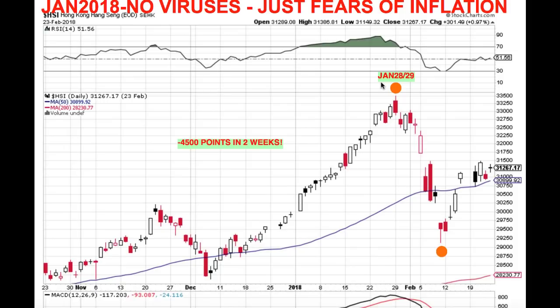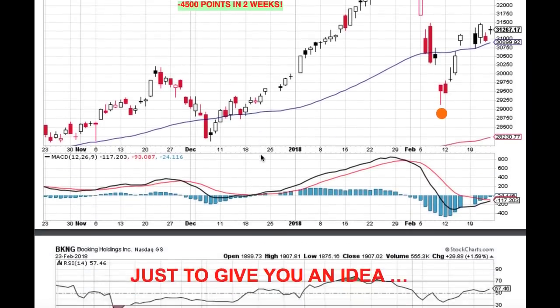Now, it's important to understand that on January 28, 29, 2018, there were absolutely no headlines of any sort of virus. But the reason the market was dropping is that all of a sudden the interest rates started shifting at a pace that was a bit higher than expected. In other words, the market all of a sudden got the fears of inflation. And that's what the fear of inflation created. It actually created a 4,500 point drop in 2 weeks in the markets in Hong Kong.